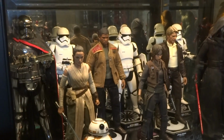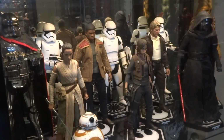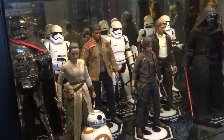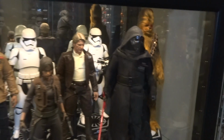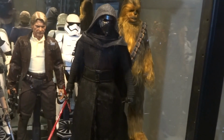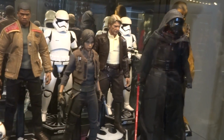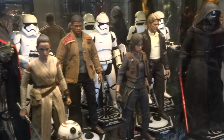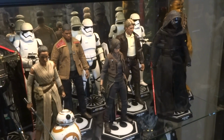And here we have my modern Star Wars collection. 90% of this is Force Awakens. The exception is Jyn Erso from Rogue One, of course. But I decided not to purchase any figures from The Last Jedi, so this collection has not changed very much. But I really like the way that I've compacted it, having it all on one shelf. You'd think it would be a little too cluttered, but I actually think it looks really nice.